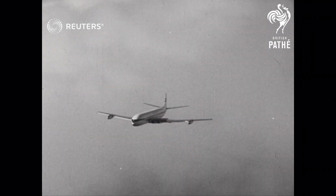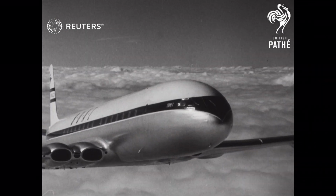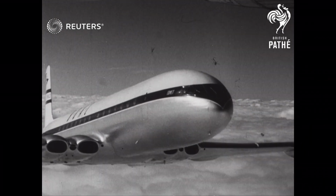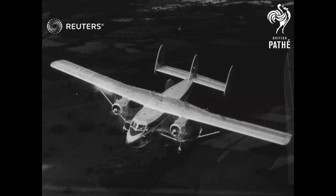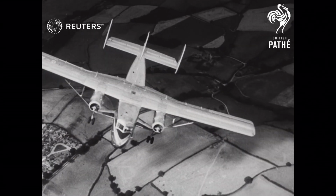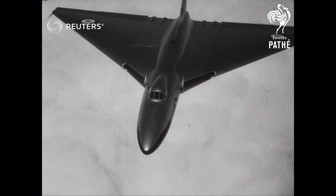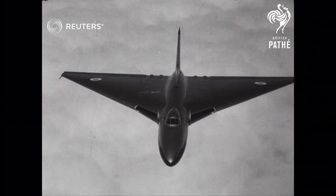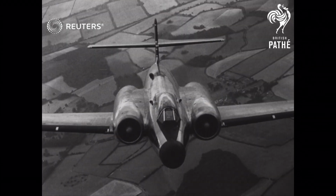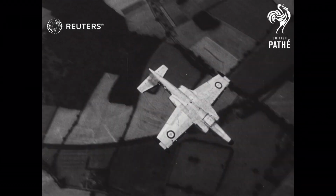Back above Farnborough for the 1955 cavalcade of aviation progress. In the field of civil flying, the Comet 3 is paving the way for the greatest Comet of them all, the Mark 4. A Scottish triumph, the Twin Pioneer, designed for use on small runways. A service model, the Avro Vulcan, the world's first delta-wing four-jet bomber. From Canada comes the CF-100, a two-seater, long-range, all-weather fighter for use in Arctic defense.